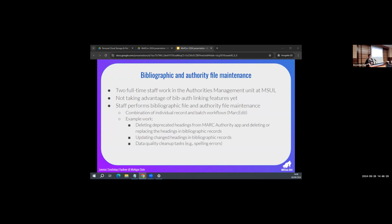Some examples of the tasks they do include deleting deprecated headings from the MARC Authority app, and then going through bib records and either replacing or deleting those headings. They update changed headings in bibliographic records, and also do a variety of other data quality cleanup tasks. We get a few reports from Backstage that give us lists of near matches or partial matches, or just a list of headings that didn't match to anything, which is an absolute treasure trove of work for all three of us.